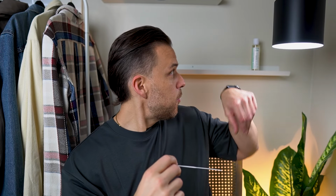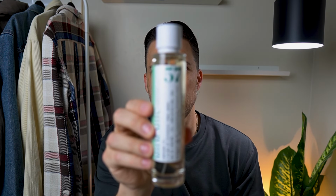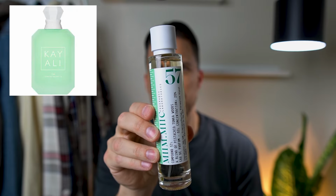Let's look at the next one, which is Mimic 57, a blend of pistachio, tonka, woods, and other, eau de parfum concentration. Now, this is a clone of a Kayali fragrance, which is super popular. You can usually find those at Sephora, Ulta, places like that. I have tried the OG of this, and I liked it. Now, that fragrance is kind of feminine. At least I think it was marketed to women.